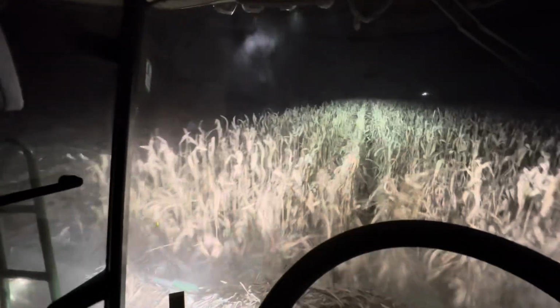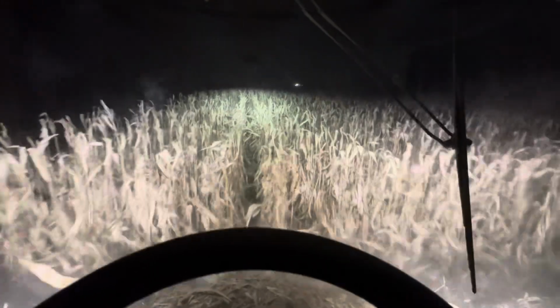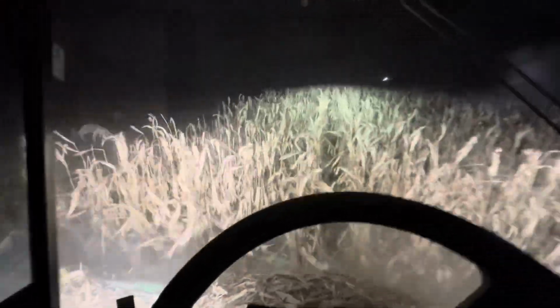Corn's been standing really good. It's nice and dry, moving through it at a pretty quick pace.